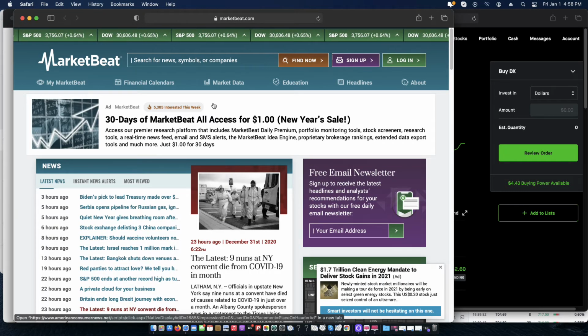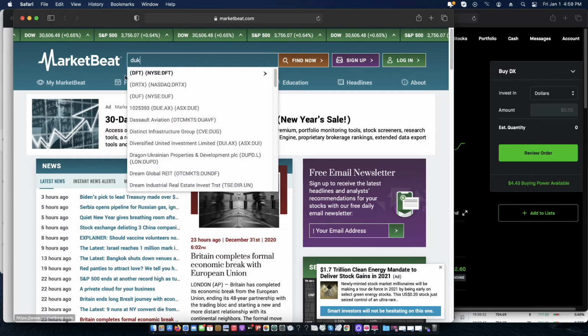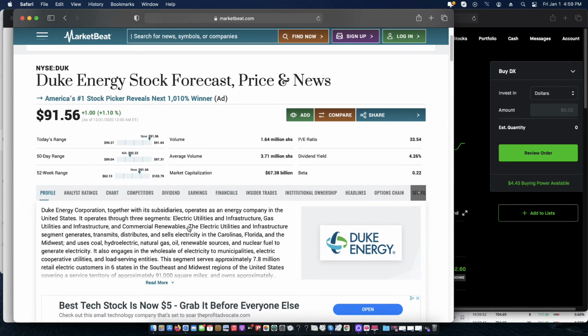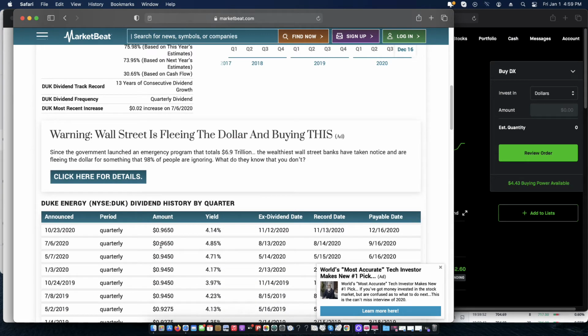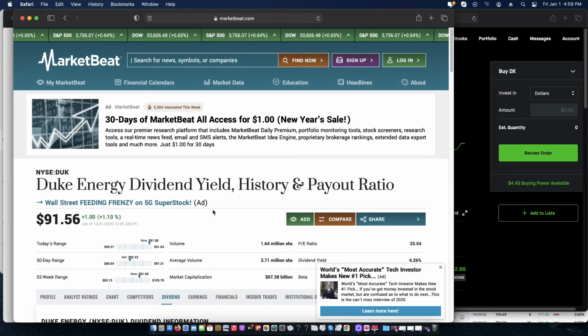Towards the end of the month here, I'm thinking of adding a few more stocks to my portfolio, another energy stock. DUK, Duke Energy. Now they're more towards electric utilities and infrastructure. They even do coal, hydroelectric, natural gas, oil, a lot of different things. They pay out a dividend of $3.86 a year, and that is quarterly. Pretty solid company.